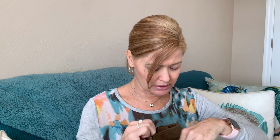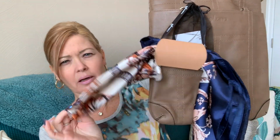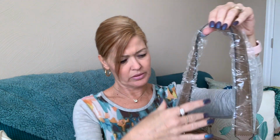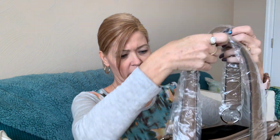Look how pretty this is. So this is what I'm seeing right off the bat. I love this little scarf, which goes so nicely with this leather bag. This leather bag does have these nice leather handles here. I love how they come in protective plastic while they ship.